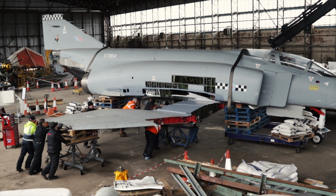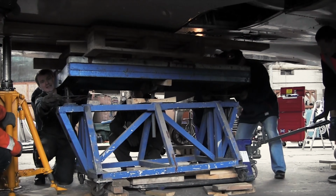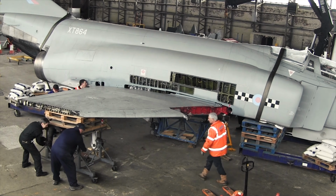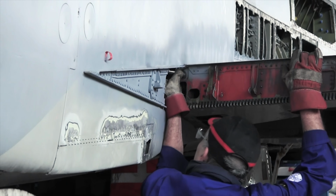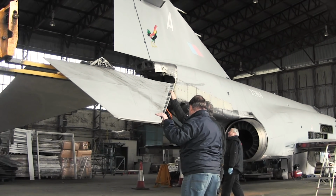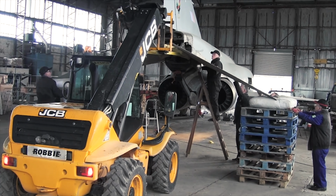Within days, the mating of wing and fuselage is complete. The remaining bits and pieces are being attached in the days to come. Meanwhile, a well-deserved sense of satisfaction. Absolutely fantastic. Couldn't have wished for better. I've lost a few nights' sleep over it, and to see it all go together so smoothly is just absolutely a dream.